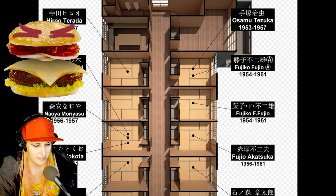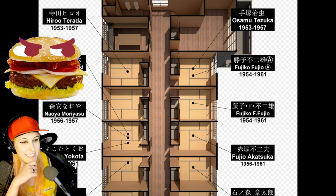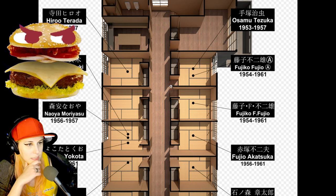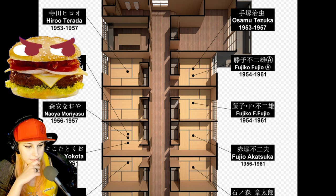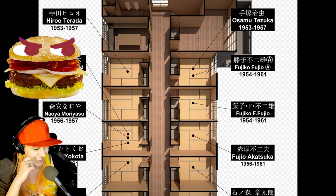Look at this. This is where everyone lived and worked. Oh, my God. Is that what it looks like nowadays, that last picture? I don't know. I mean, this was the layout, though. Ooh. The little teeny tiny 4.5 tatami mat rooms.